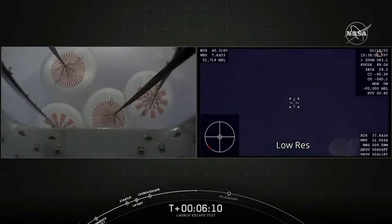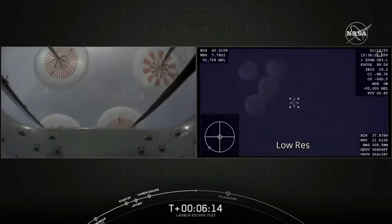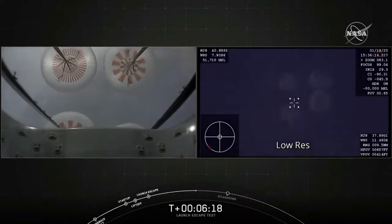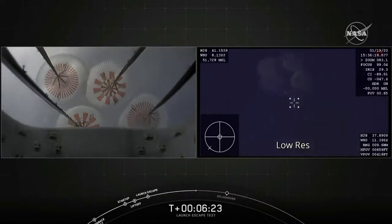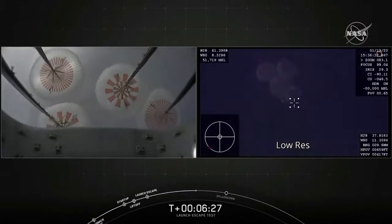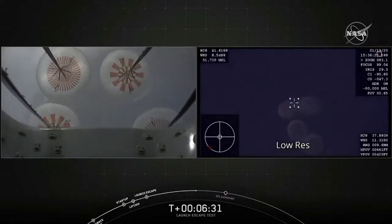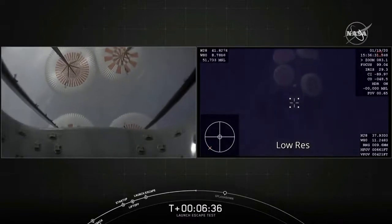From fully open, we'll be descending about 20 to 25 feet per second down to the Atlantic. So from that 6,500 foot altitude, it's going to take us a few minutes to splash down. Also, right now that the mains are out, a sequence is performed on the Dragon, which will reorient the crew seats into a splashdown position, give them a little better angle to take the slow bounce as we hit the ocean.